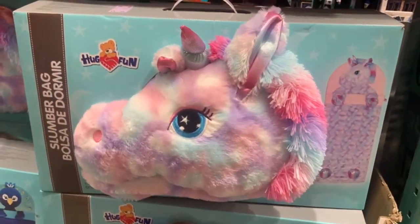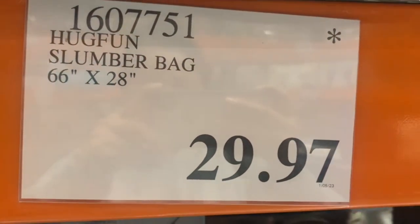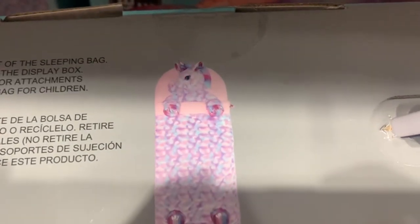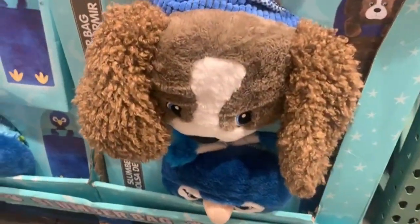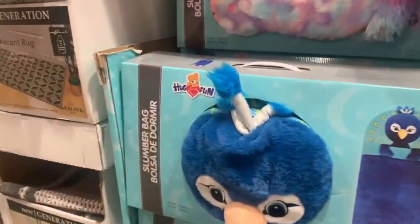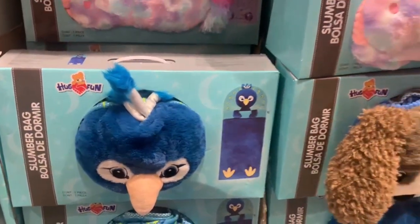These slumber bags are also expected to leave Costco very soon. You get 3 different characters you can choose from, and they're even marked down to clearance. $29.97 is the current price at my local Costco. You can choose from this one, which is the unicorn figure. It's actually really cute. You can also choose from this one right here, which is the dog. And then they have one more figure here on the side, which is the bird. So 3 different characters you can choose from the brand Hug Fun.